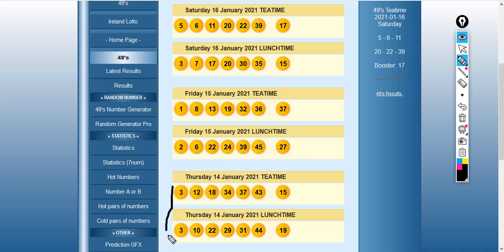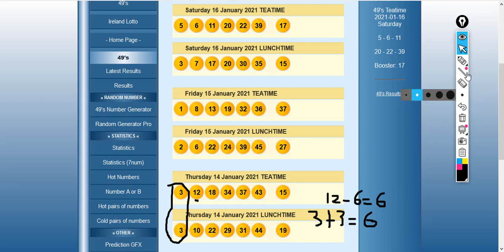Now to predict the number that was going to come on the Friday lunchtime results, you can use the first columns. You have the number 3 plus 3 equal to 6, and then you have the number 12 on the second column. Say 12 minus 6, answer equal to 6. So if you say 12 minus 6, you notice that the number 6 came on the Friday lunchtime results.